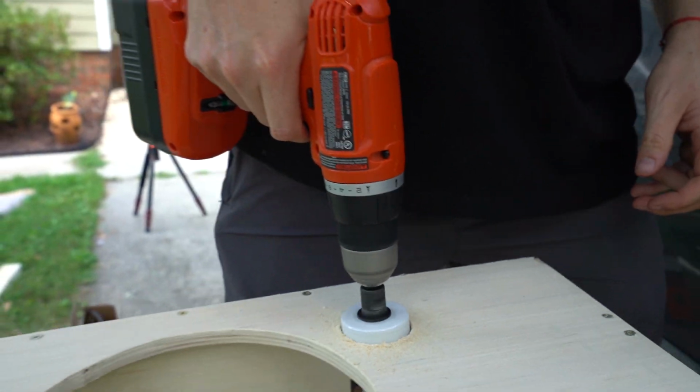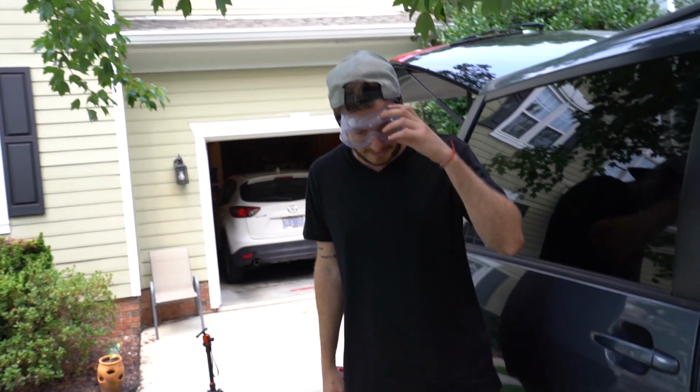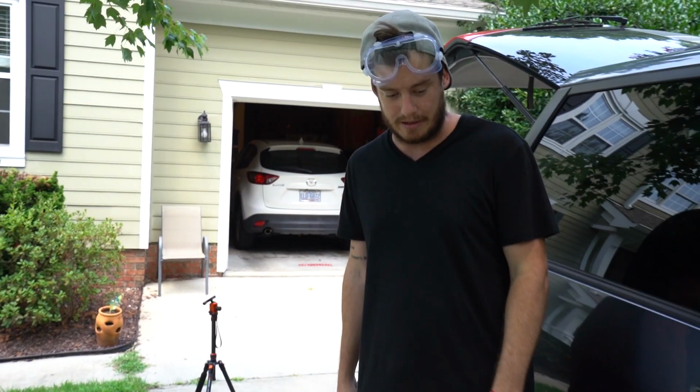Oh, I think that one works. I mean, if it can barely get through wood, how's it ever gonna get through that metal? It's too weak, right?